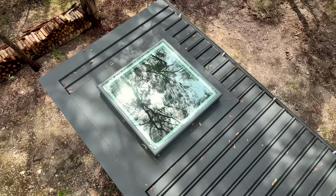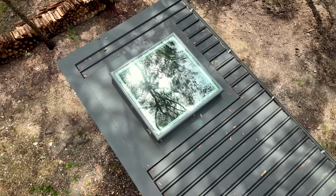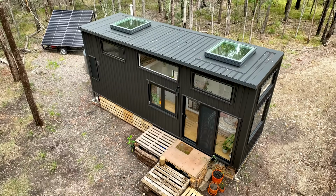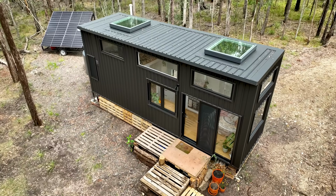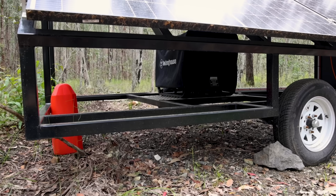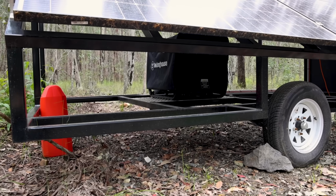And you might notice that I've got a few skylights on the roof, which limit how many solar panels I can have on the roof of my tiny house. But it was just more so I could relocate the solar trailer whenever I needed to, and just have it more accessible in summer versus winter solstice.